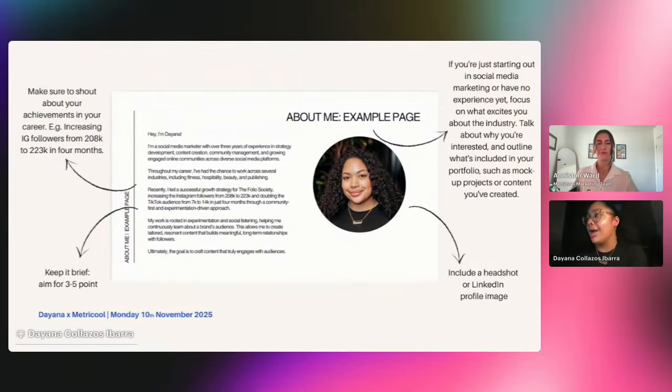So for example, here I've said I've increased the Instagram account from 208k to 223k in 4 months, and that is one of my biggest achievements, which I add straight onto the about me page. I keep it brief, short and sweet, because obviously we've got a lot of things to talk about throughout the rest of the portfolio, so I aim to do between 3 to 5 points.